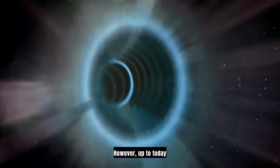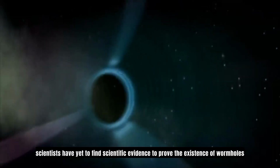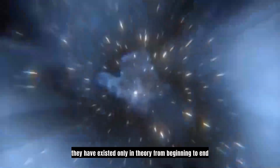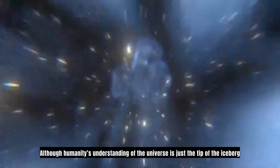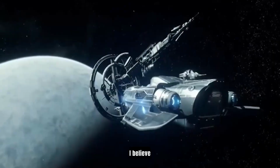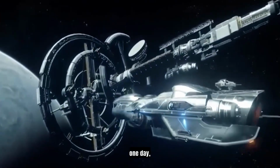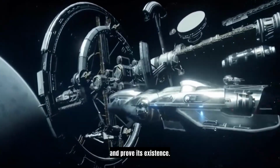However, up to today, scientists have yet to find scientific evidence to prove the existence of wormholes. Therefore, they have existed only in theory from beginning to end. Although humanity's understanding of the universe is just the tip of the iceberg, I believe, as human scientific knowledge continues to advance, one day people will find it and prove its existence.